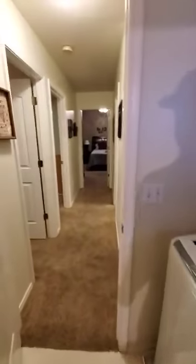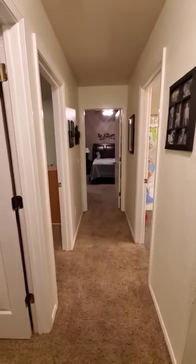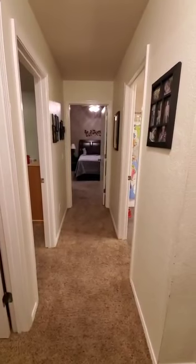Heading back into the house, we'll walk back down through these bedrooms. So down this hall, 2 of the smaller bedrooms are on the left, and then this door on the right is your hallway bath, and then the master is at the end of the hall.